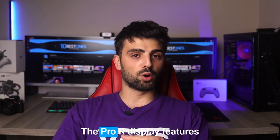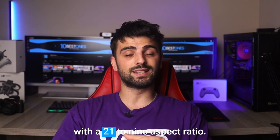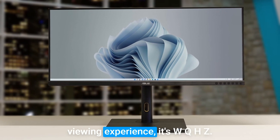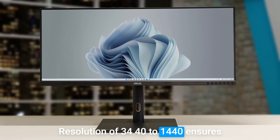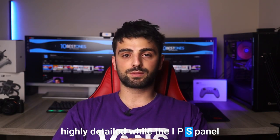The ProArt Display features a 34-inch curved screen with a 21:9 aspect ratio, providing a captivating and immersive viewing experience. Its WQHD resolution of 3440 by 1440 ensures that visuals are razor sharp and highly detailed, while the IPS panel offers exceptional color accuracy.